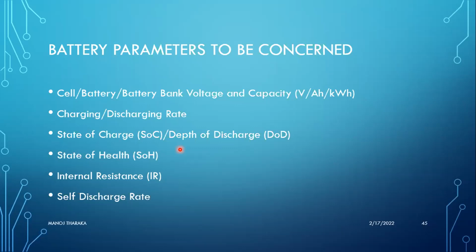Suppose we have a 100 ampere-hour lead acid battery. We can only charge this battery at 10 amperes, maximum 20 amperes. When it comes to a lithium-ion battery of the same 100 ampere-hour capacity, we can charge the battery at 100 amps also. So based on the battery capacity we are going to use, we shall consider the charging and discharging rate to design the charger.